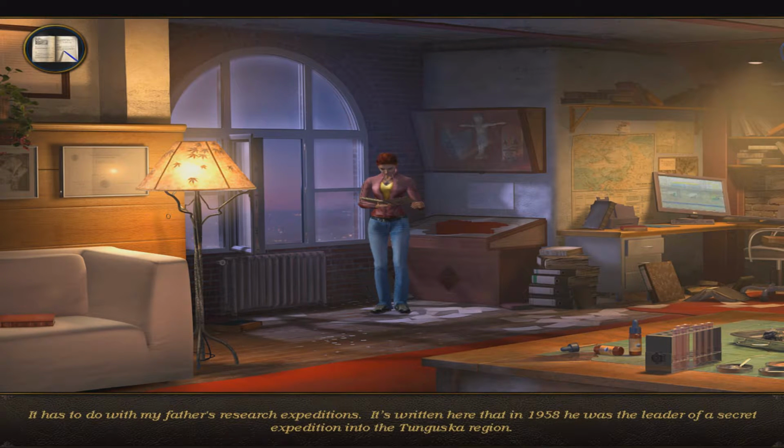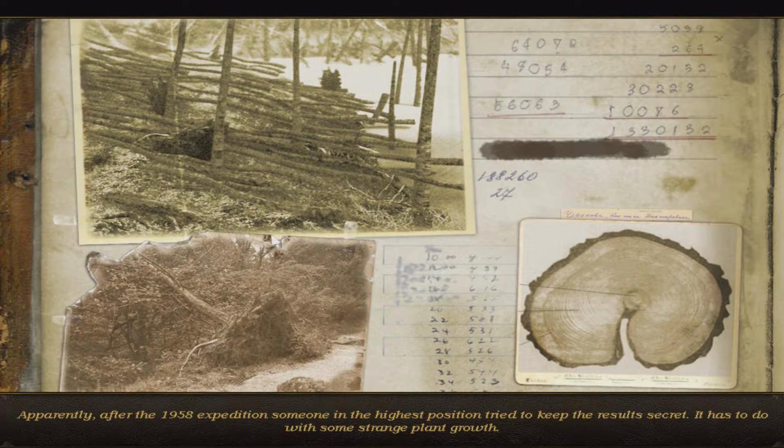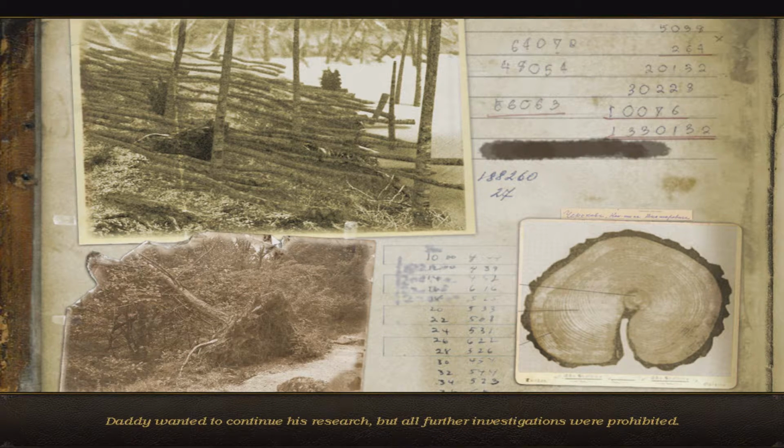It has to do with my father's research expeditions. It's written here that in 1958, he was the leader of a secret expedition into the Tunguska region. Apparently, after the 1958 expedition, someone in the highest position tried to keep the results secret. It has to do with some strange plant growth. Daddy wanted to continue his research, but all further investigations were prohibited.